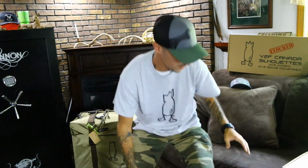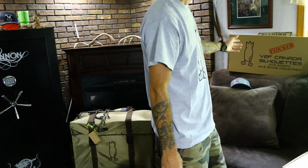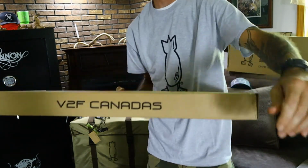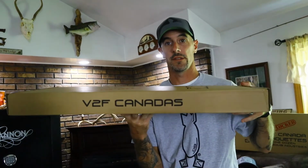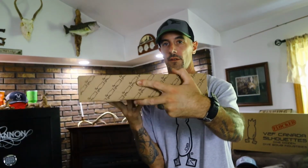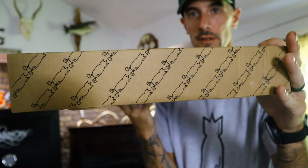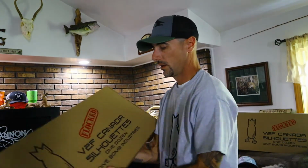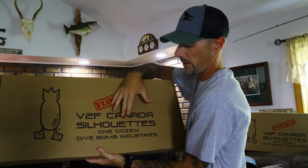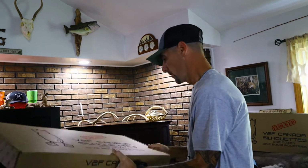So again, the box: there's a full dozen decoys in this box, and I'm going to tip the camera here, guys, so bear with me. This is a full dozen V2F flocked decoys in this box. They're really good about putting that logo everywhere, which is cool. Each box reads right on the front, V2F Canada Silhouettes, 1 dozen. This is the flocked version, so if you look on the website, it has a very similar stamp in there. So I'm going to open this up now.